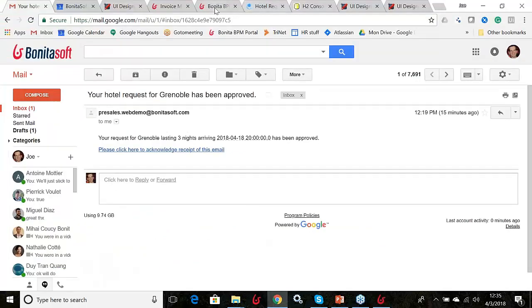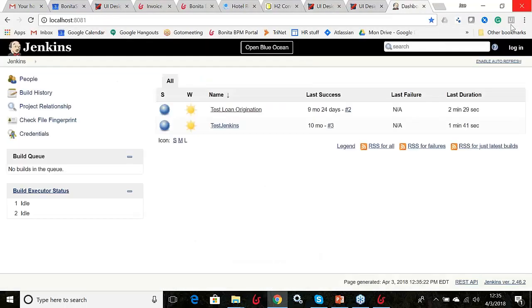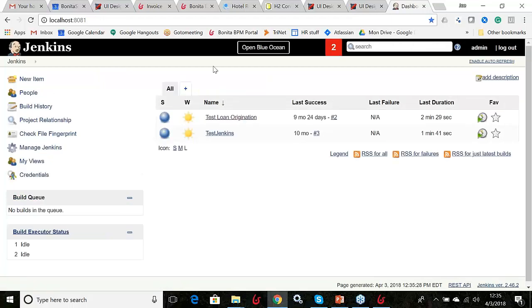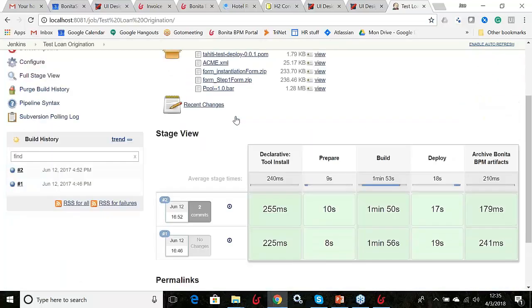Beyond collaboration, I mentioned, let me just pull up my Jenkins here. Right now we do, let me just log in here very quickly. So we do offer integration with Jenkins currently. So if you wanted to automate your deployment of applications, like in this case, I've got a test loan origination, right? Build out an application and deploy it out to a remote server, you can certainly do that.